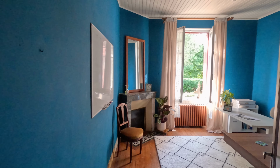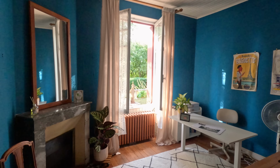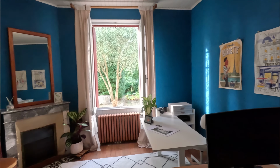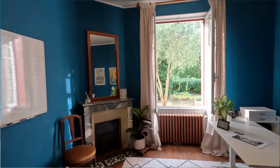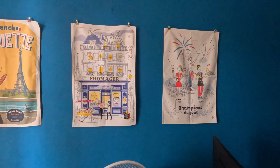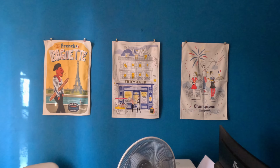Welcome to our office. We love this room because it's another one of the rooms with a large window looking out into the garden. It feels really bright, especially since we painted it this vibrant color of blue that we both really like. It's amazing how quickly a room can clean up with a fresh coat of blue paint and a little decluttering.